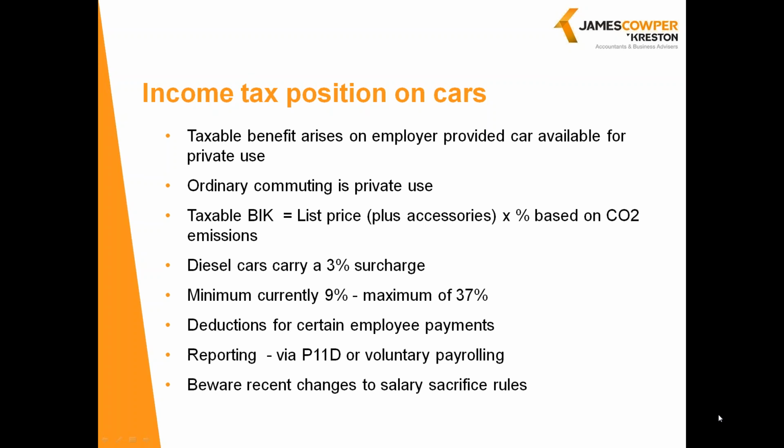Reporting of company car benefits, of course, is normally done via forms P11D, that's the benefit in kind form, and that's an annual process with the forms needing to be submitted to the revenue by the 6th of July following the end of the tax year. More recently, we've seen voluntary payrolling of company car benefits available, which, as I said, is voluntary. So most businesses won't be doing that yet, but it's something which can be done and will tie in with real-time information for payrolling.